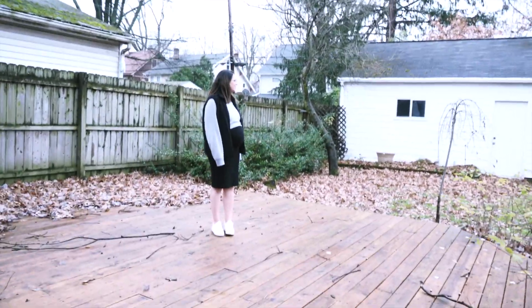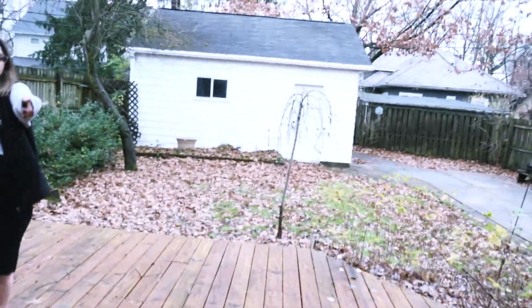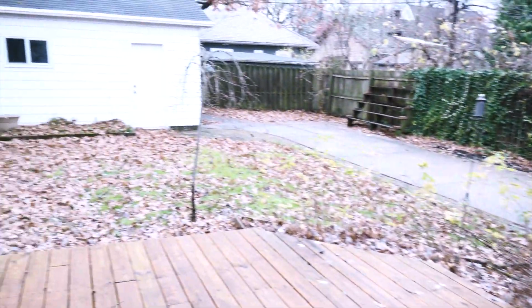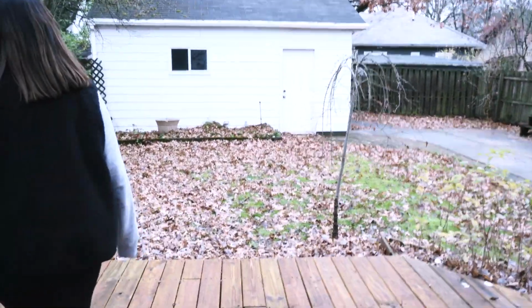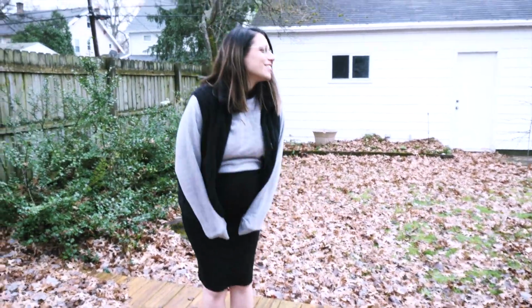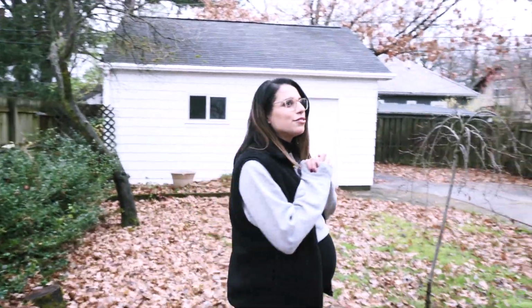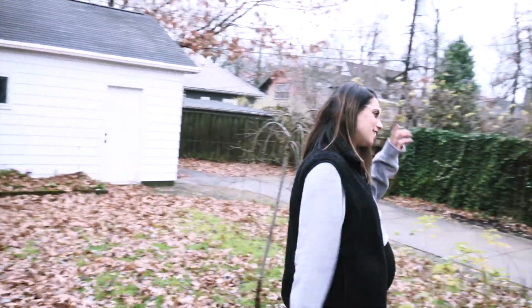I'm so excited. And we're probably gonna have like flowers over here, and we're gonna have vegetables over there. We haven't decided yet, but that's our backyard, and I'm so excited. This is my favorite part of the house. I can't wait for it to be spring again and just start working on it.